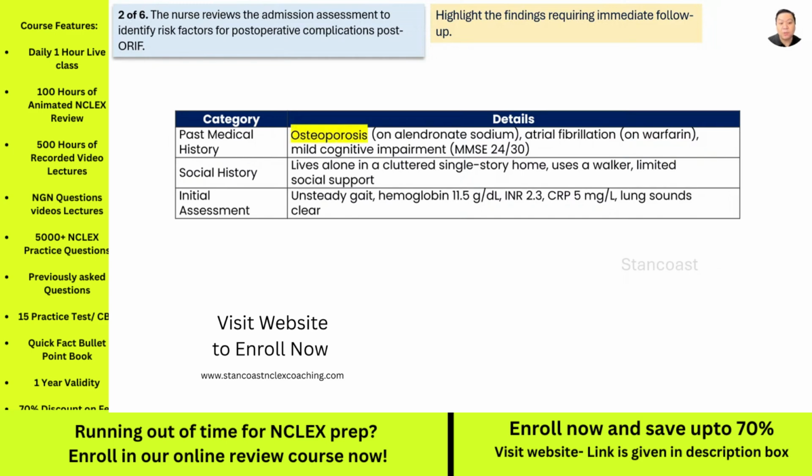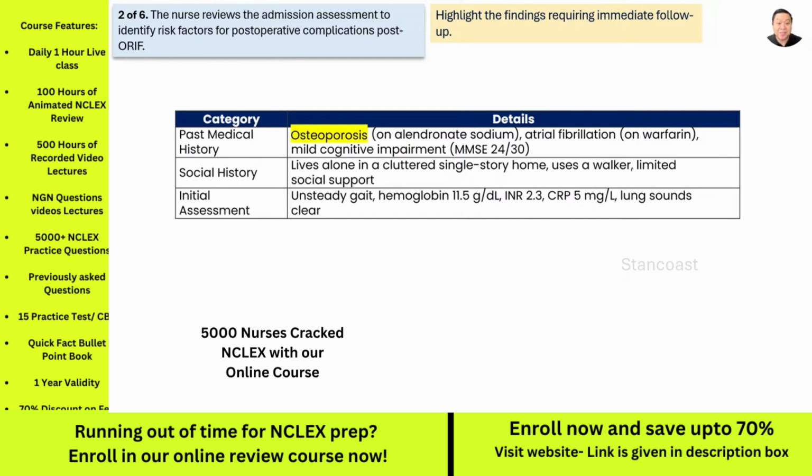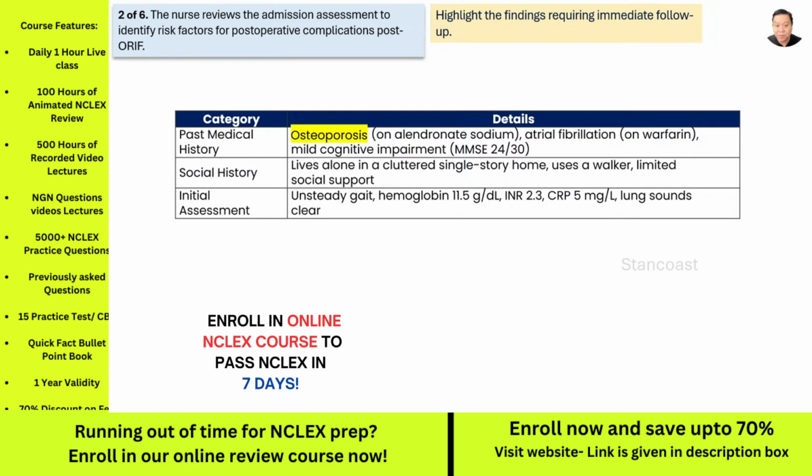Well, we have osteoporosis, right? This is not just a chronic condition in this patient. It directly impacts her surgical recovery. We know that osteoporosis makes the bones fragile, and after a repair, like after an ORIF, there's a real concern about the hardware failing or the bone refracturing around it. So this is not just background information or historical data of this patient. This is a red flag for possible mechanical complications after the procedure. Now, what else do we need to highlight?